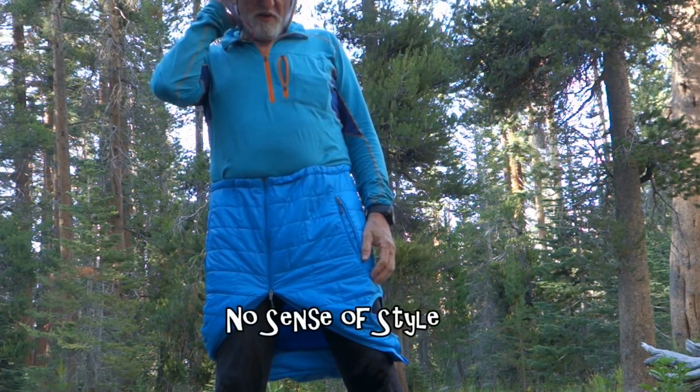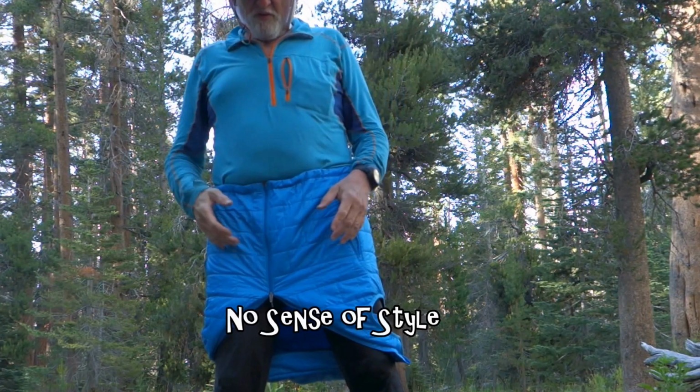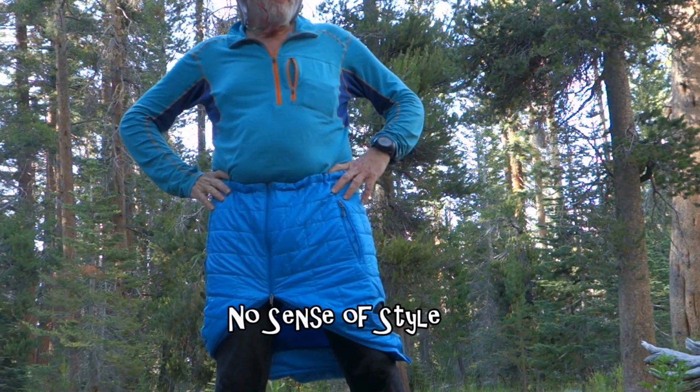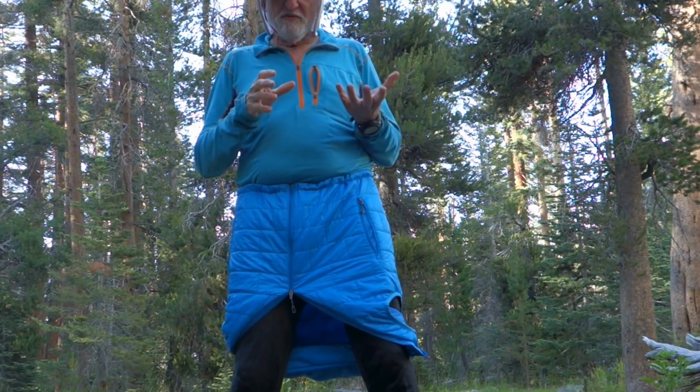is quite comfortable. And that's one of the things you have to do if you're going to be backpacking. You have to be resourceful. If one solution isn't available, come up with another one.